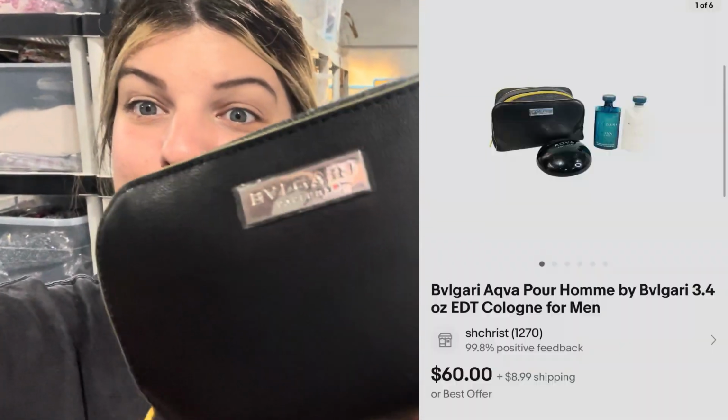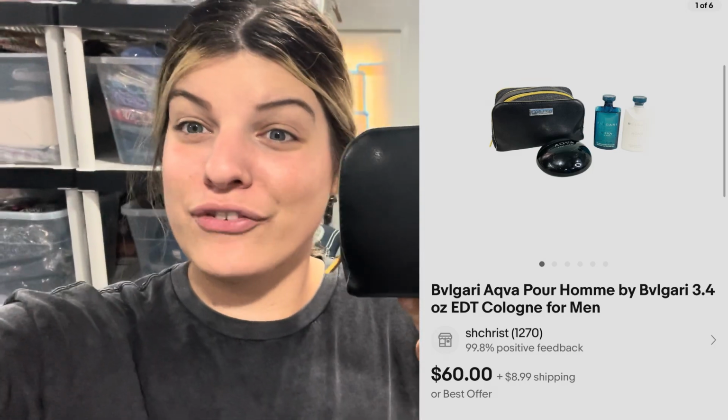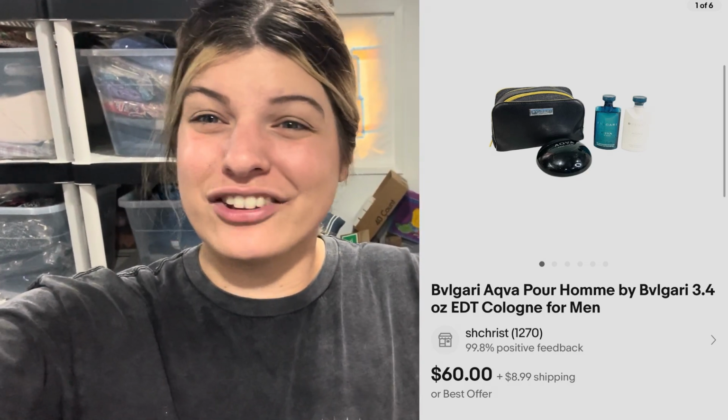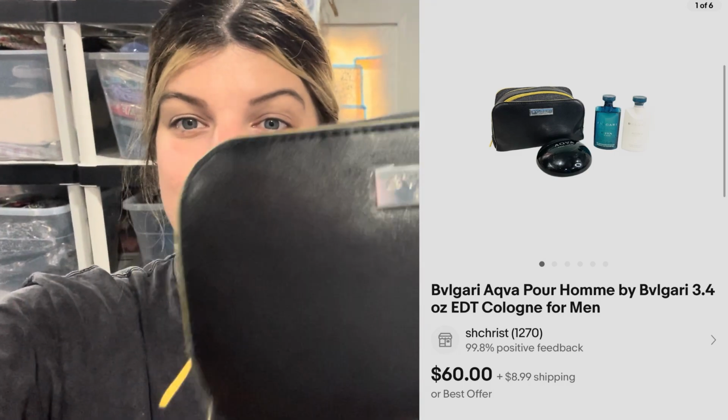This is a Bvlgari. I know I'm saying that wrong, but it is a cologne gift set I got out of my storage unit purchase. And I don't know how much I have in this. Actually, I don't have anything into this because I'm already into the profit on that. But it sold for $50 plus shipping, which is amazing.